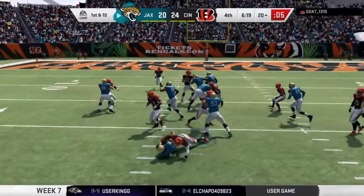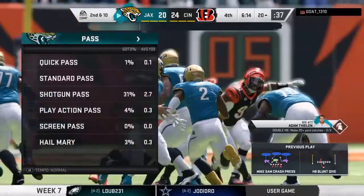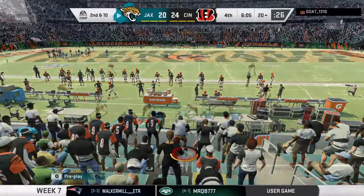They'll keep it on the ground with Bell. And running room scarce here. He's going to be stopped in his tracks at the line of scrimmage. Officially no gain on the play, and it's 2nd down.